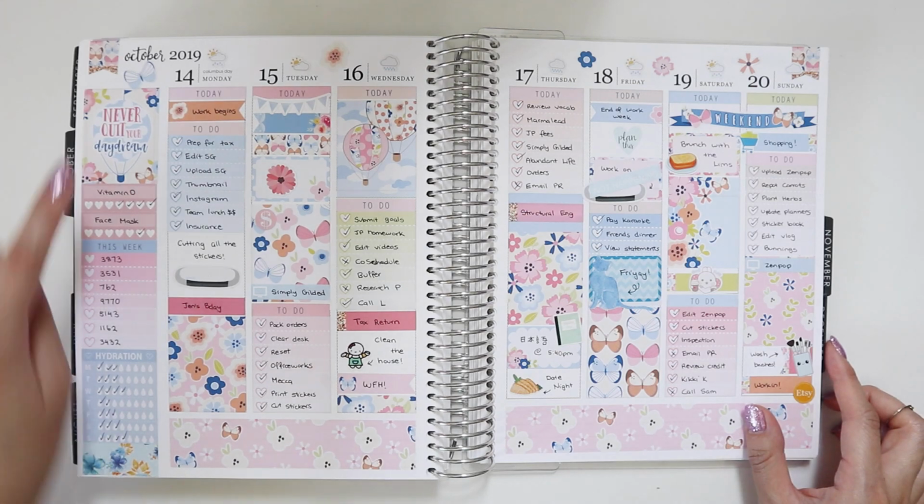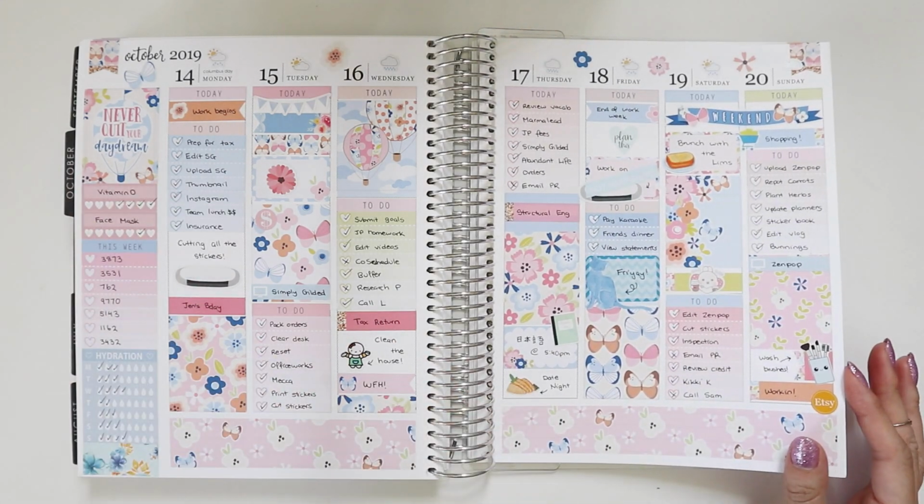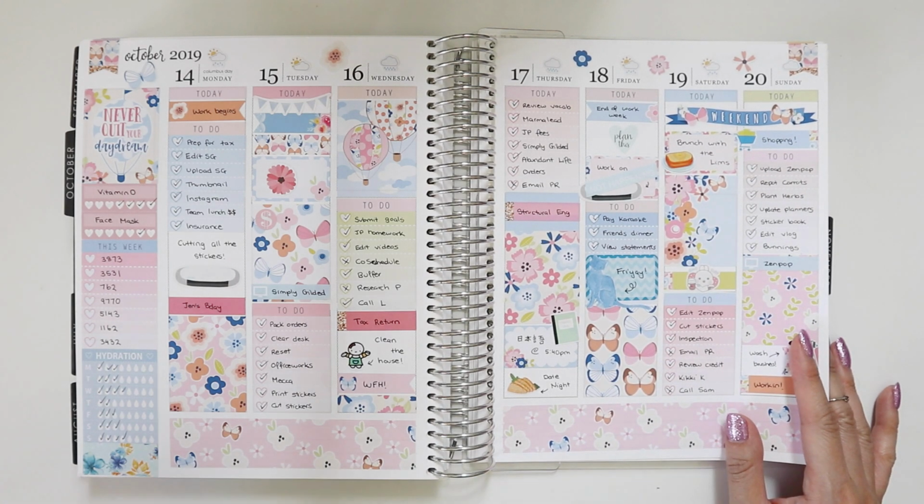Hello Petite Paper, never quit your daydreams. So right. Love her kits. She has the best quotes. She's just one of the most artistic people on Etsy, and I love her to death.